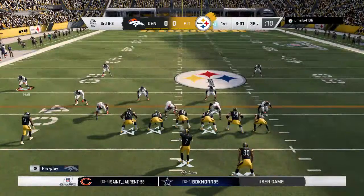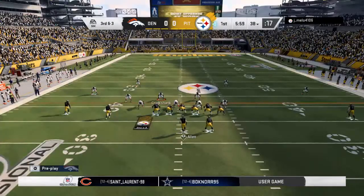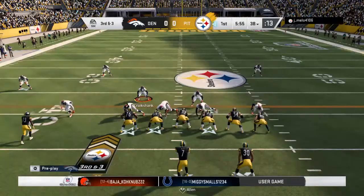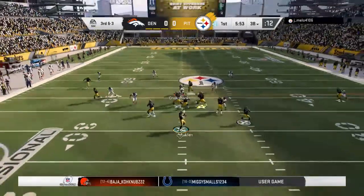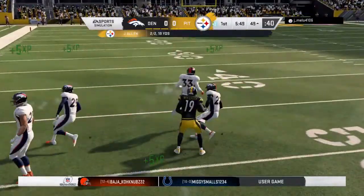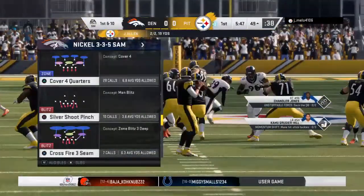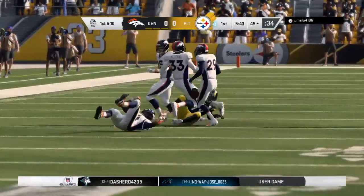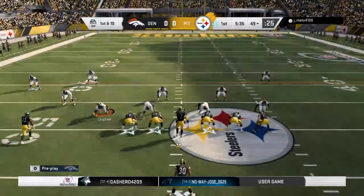Third play of this opening drive as they're looking at a 3rd and 3. Working out of the shotgun. Here's Allen. Open man, Smith-Schuster. It's complete. 2 catches now in this divisional round matchup. That one, a 1st down. And he's already got 2 catches on the opening drive.